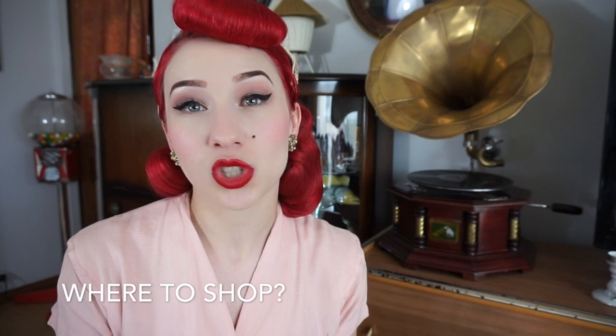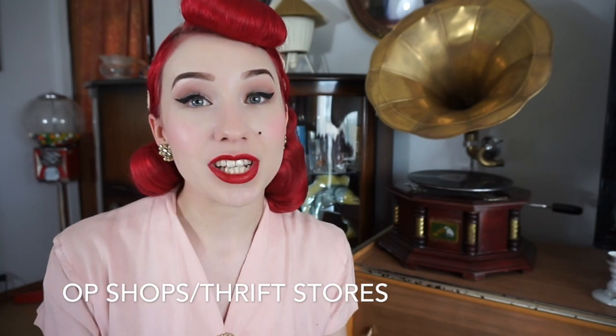Tip number 5 will be looking at the best places to shop to build your vintage wardrobe on a budget. One of my favorite places to shop is the op shop, which in other countries is known as a thrift store. These are so darn fabulous because you could honestly go to an op shop today, especially a more affordable op shop. Some do up the price of vintage styled items, but many you could pretty much redo your whole wardrobe for $100, maybe $200, which is super affordable.